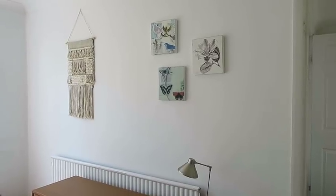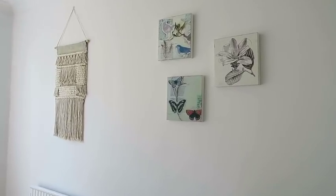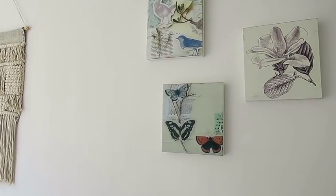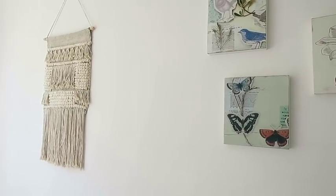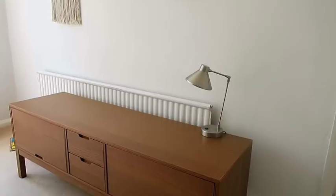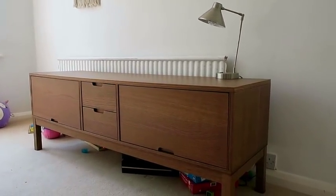And this is the wall through to the kitchen, which we're hoping to knock down. So we just got a couple of little things on it. Again, I guess it's a bit bugs and blooms style, but these are from HomeSense, and a woven wall hanging which is from Stockholm actually. And then this is the Stockholm range TV cabinet. Again, it's from our old house, but it's really good.